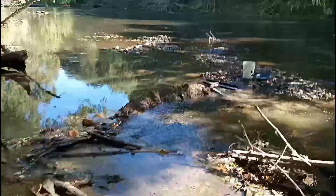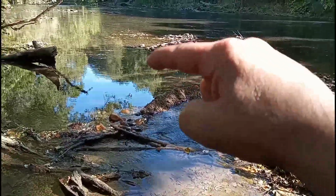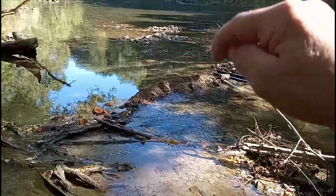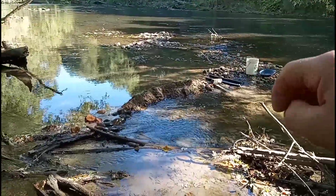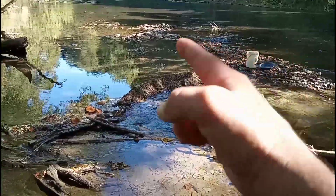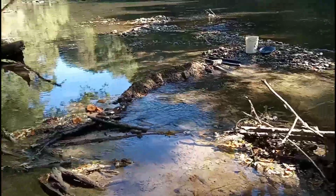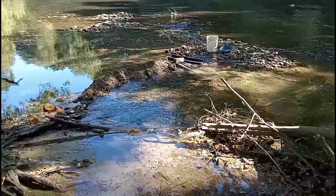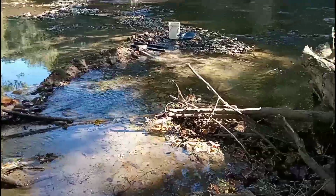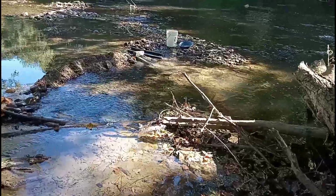But what I've been doing is coming along this way and hitting a really rusty pocket. I did go over this way more towards where the gravel bar is, and I started running out of the rust. So I came back this direction and started getting back into that rusty deposit. And that's pretty much what I've been working this whole time. It's been a few hours, about 4 or 5. Been running quite a few little shovel fulls.